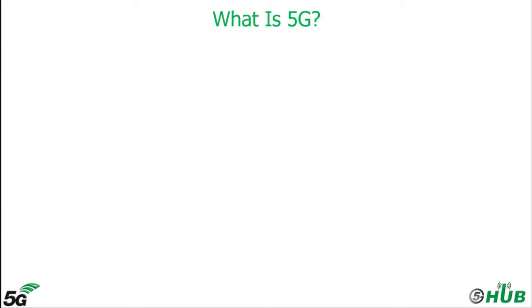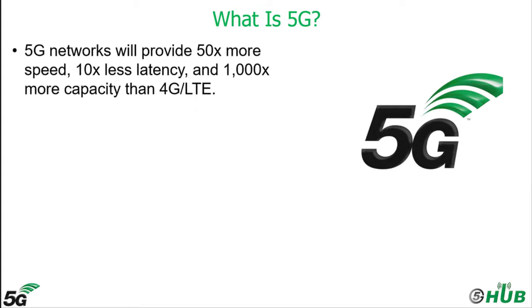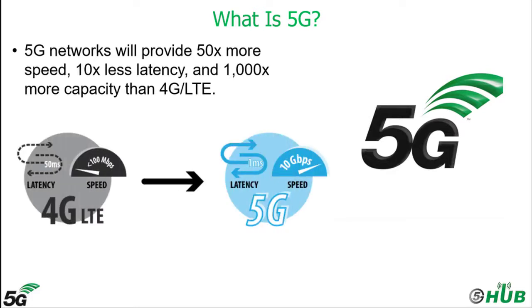So what is 5G? 5G network will provide 50x more speed and 10x less latency and around 1000x more capacity than 4G or LTE. This means 5G will be able to connect more devices and transmit more data than ever before. And that means delivering fast connectivity and enhanced user experience. As with LTE, mobile carriers will offer subscriptions to their 5G network, which require 5G capable devices.